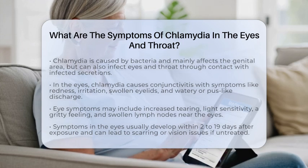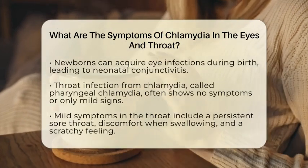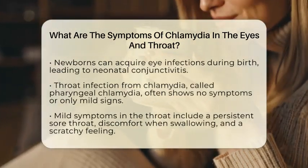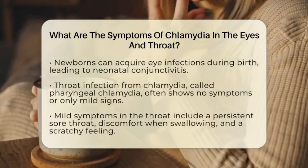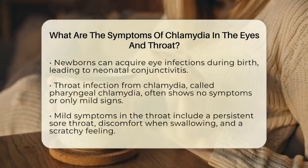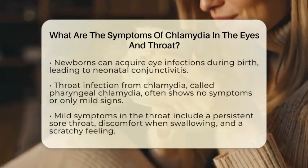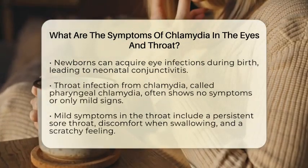Swollen lymph nodes near the eyes are also possible. Many people describe a mild scratchy or gritty feeling in the eyes, similar to having something in your eye. Usually, these symptoms develop within 2 to 19 days after contact with infected secretions. The infection can spread when infected secretions touch the eyes, often through hand-to-eye contact.